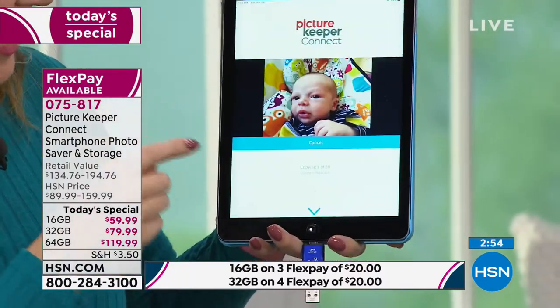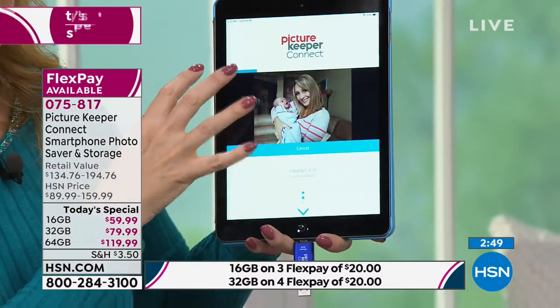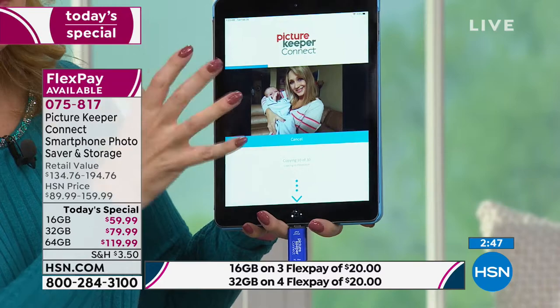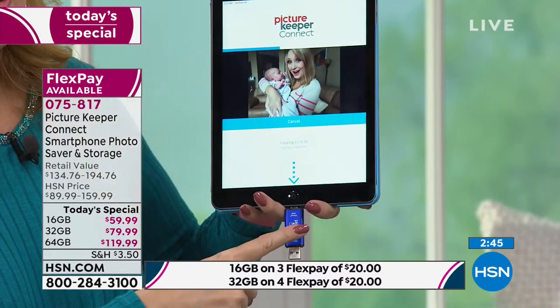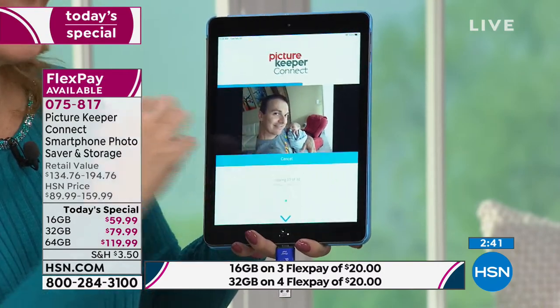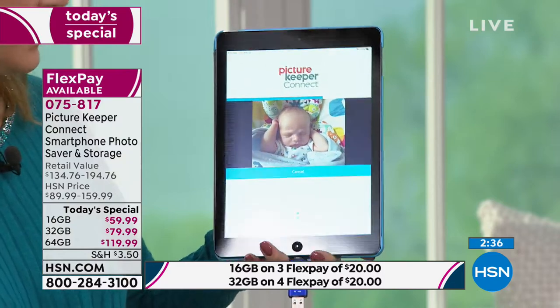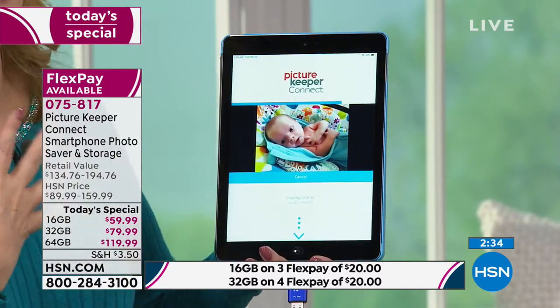Everybody can do this. And then take a look, this little arrow right down here at the bottom is simply copying all of those pictures, whatever you've selected, or all of it, right onto your picture keeper. At the end, you can see this progress bar going right across. It's a nice, fast experience. If you have tons and tons of pictures, it might just take a little bit of time. Just be patient, but it's absolutely worth it.